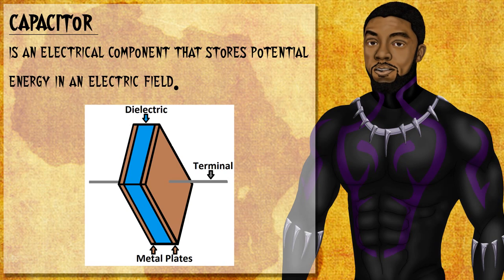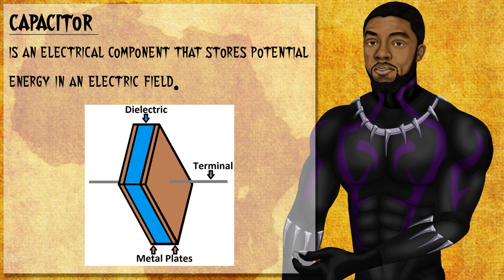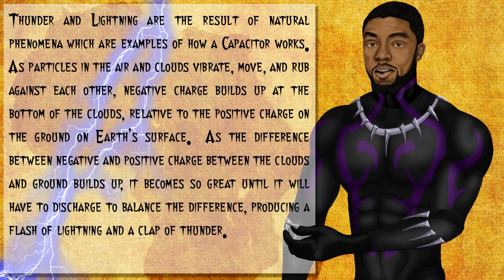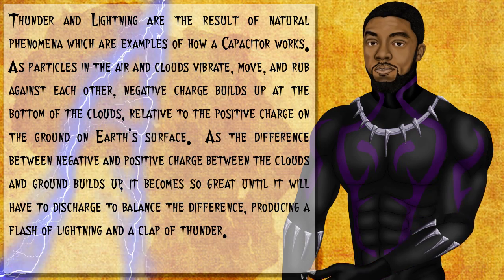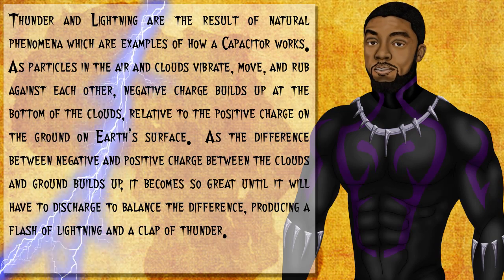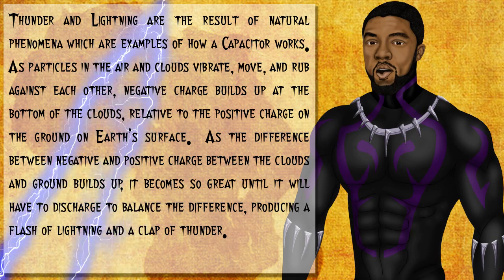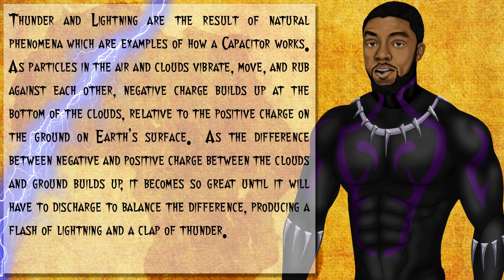Next, we need to know that a capacitor is an electrical component that stores potential energy in an electric field. Thunder and lightning are the result of natural phenomena, which are examples of how capacitors work. As particles in the air and clouds vibrate, move, and rub up against each other, a negative charge builds up at the bottom of the clouds relative to the positive charge on the Earth's surface.